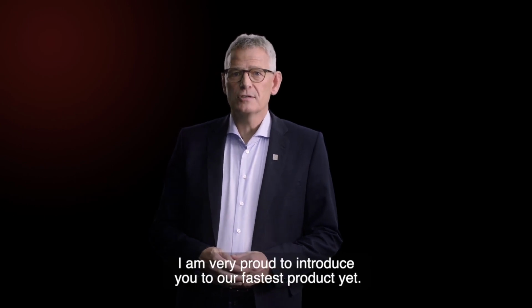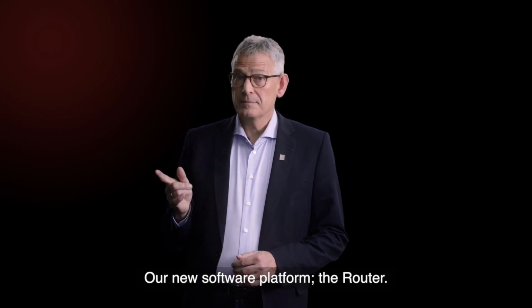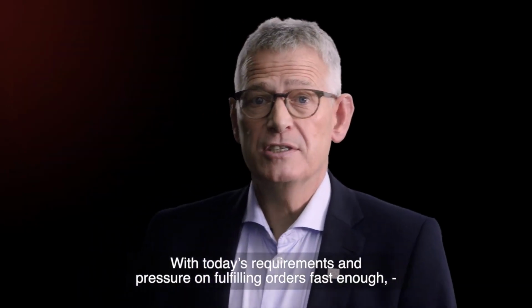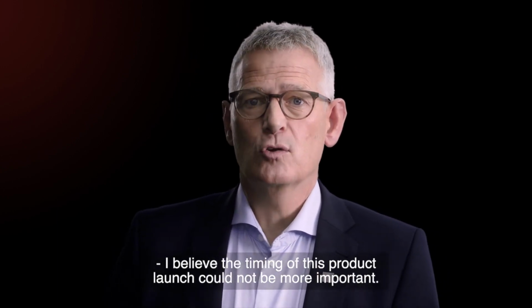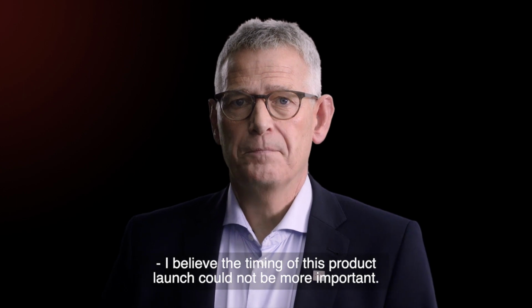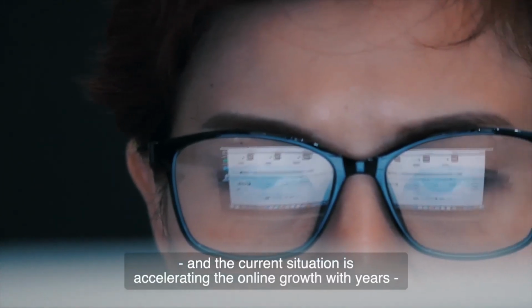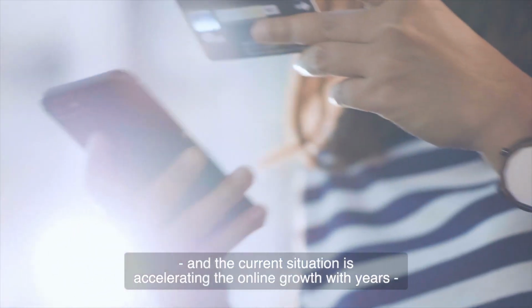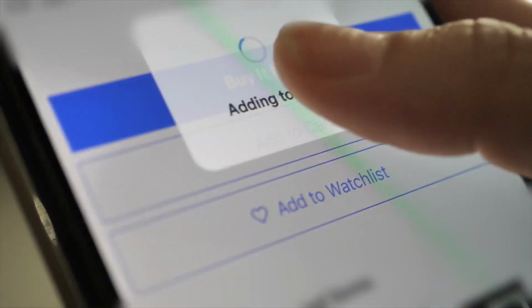Introduce you to our fastest product yet, our new software platform, the Router. With today's requirements and pressure on fulfilling orders fast enough, I believe the timing of this product launch could not be more important. Consumer behavior is constantly changing, and the current situation is accelerating online growth by years, putting enormous pressure on supply chains.